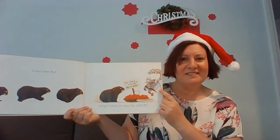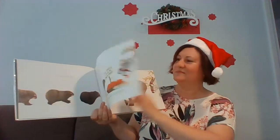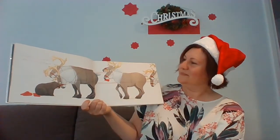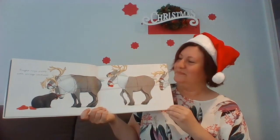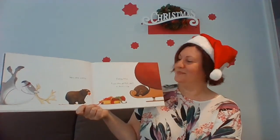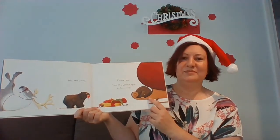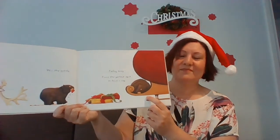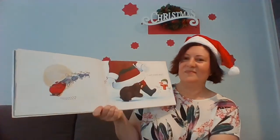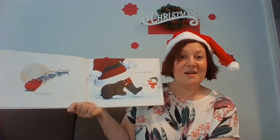Do you know who that strange creature is? It's a reindeer, you're right. Major battle with strange creatures. Wombat doesn't look happy. Won the battle. Feeling tired. Found the perfect spot to take a nap. I think that's Santa's sleigh. And off Wombat goes on the sleigh in the sky, but he's sleeping.